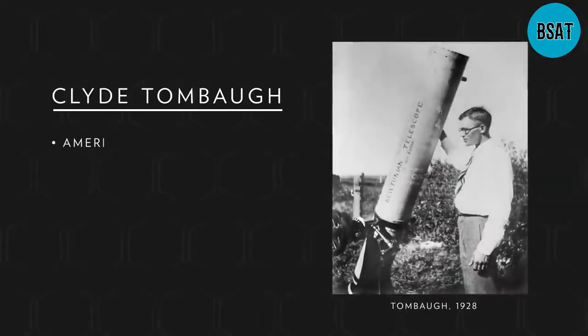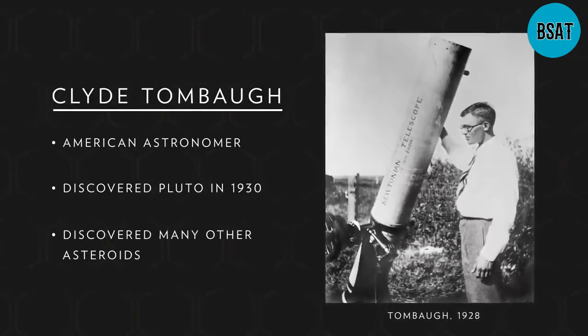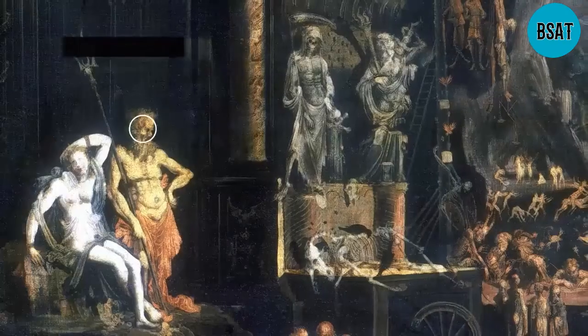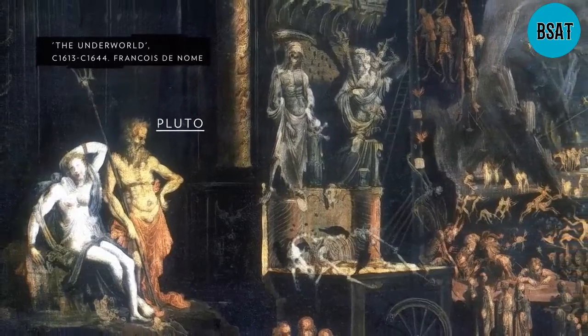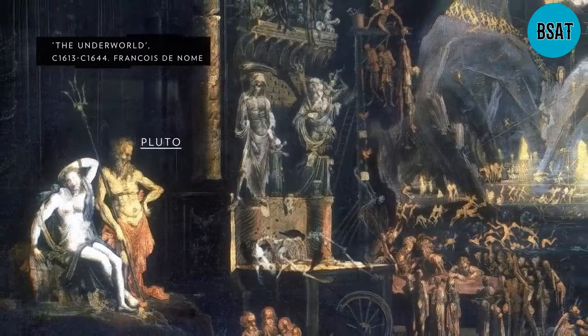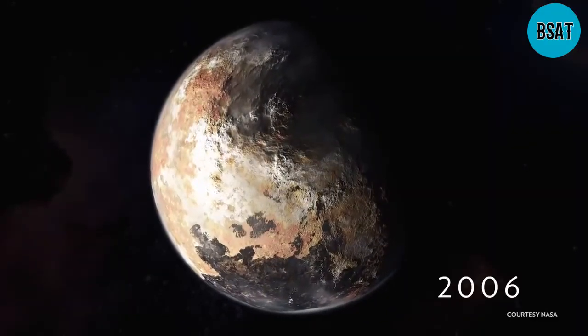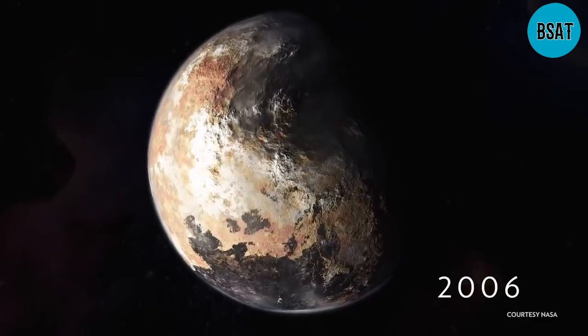While the 8 true planets were discovered by the mid-1800s, Pluto was not spotted until 1930. Pluto, named after the Roman god of the underworld, was considered the 9th planet. But in 2006, Pluto lost this status.